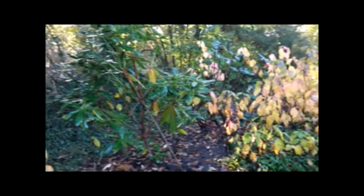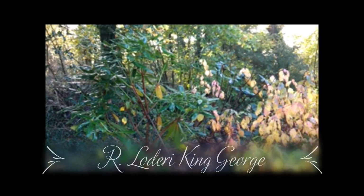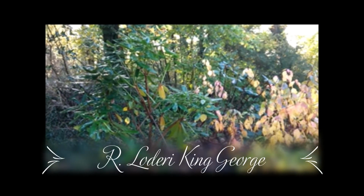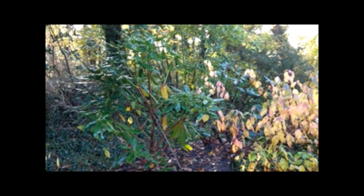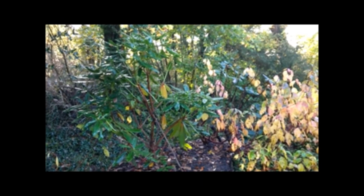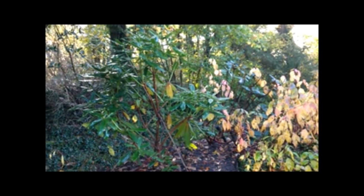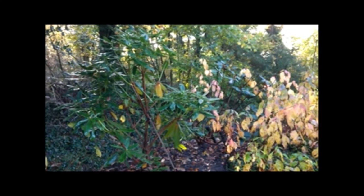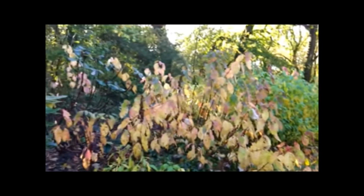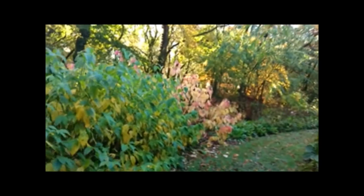And just to show you, this is a rhododendron which has been moved, and it's really quite a big rhododendron, but you can move rhododendrons if the conditions are moist. They just have a big flat plate, they don't have deep roots, and are really one of the easiest things that you can move if you've put them in the wrong place.